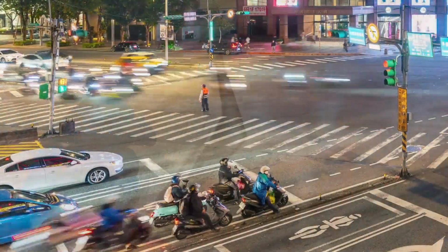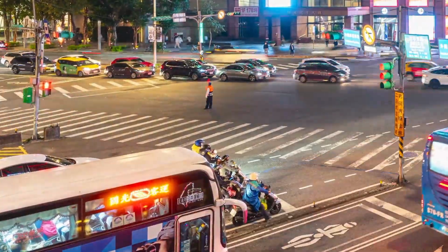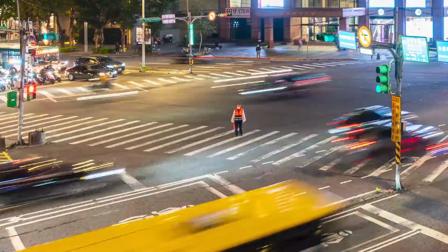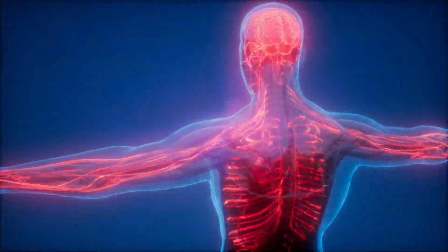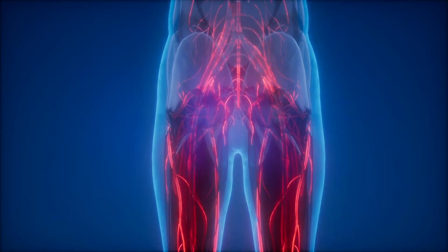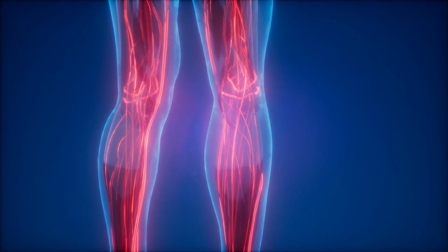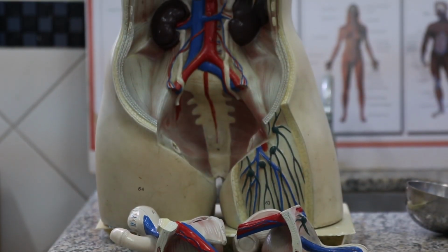Vitamin K2 acts like a traffic director for calcium. It helps move calcium into the bones and teeth where it strengthens your structure. It helps keep calcium out of the arteries where it can cause hardening of the vessels, also known as calcification. When your arteries become stiff from calcium buildup, your blood pressure goes up. Your risk for heart disease, stroke, and even kidney damage increases.